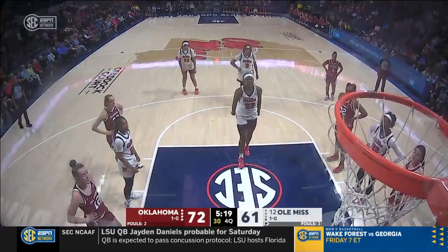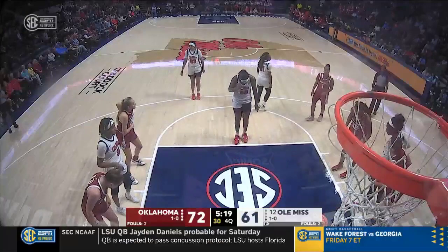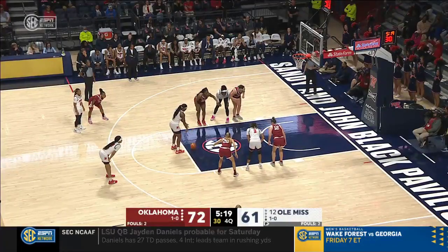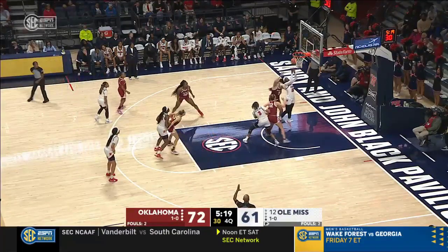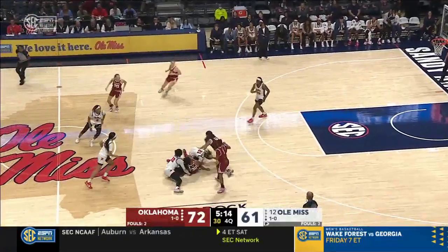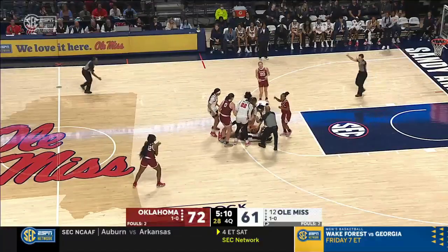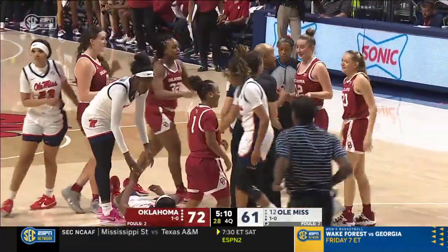Ole Miss had the lead at halftime, went into the halftime locker room up 39-38. Oklahoma outscored them 24-18 in the third quarter and have outscored them by 6 here in the fourth. Still time for Ole Miss, but they've got an uphill battle right now. Yeah, they do, and they're getting to the free throw line. They've gotten to the free throw line 27 times. They're 17 for 27, 63%. That's 10 points right there that they could be in the game.